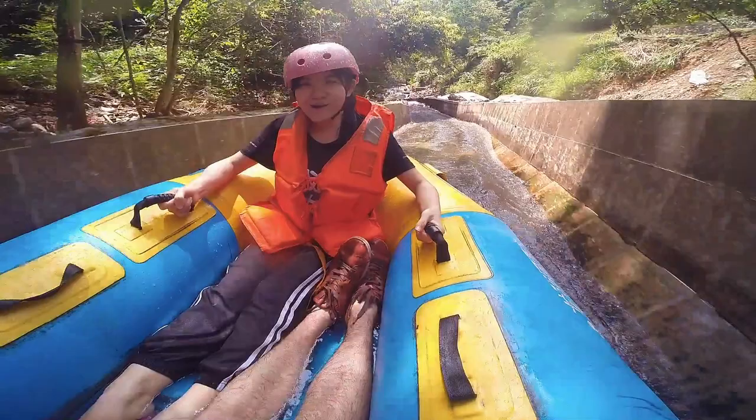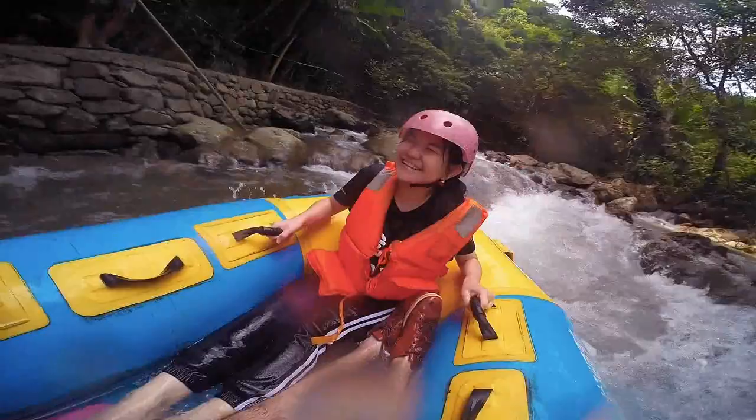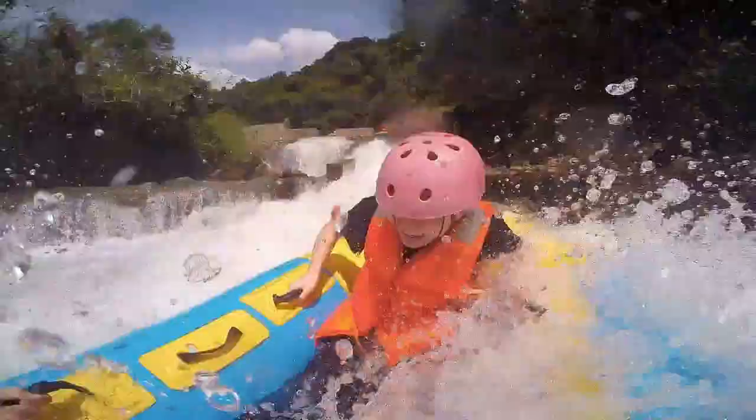Now for some extreme whitewater rafting, check out Longjing Whitewater Rafting. Two people to a raft, and it is an intense man-made whitewater rafting river that goes down a mountain. Super fun, super fast. For the whitewater rafting, I suggest you book tickets through a tour agency who can also give you a bus to take you directly there. It's like an all-inclusive package.